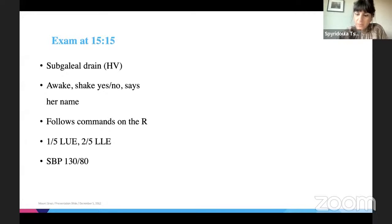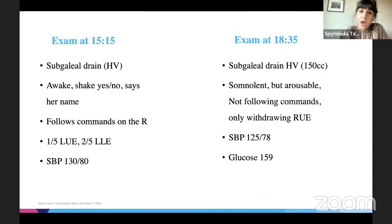We were all very happy to see her like that, especially after knowing her during her previous hospitalization. However, at 6:30, the nurse called us because there was a significant exam change. At this point, she's somnolent but arousable, but she's not following commands anymore. And on her good side, she's not anti-gravity, she's only withdrawing. Blood pressure is still fine. Her glucose, okay. Everything else was in normal range. Her drain has drained approximately 150 cc at this point.